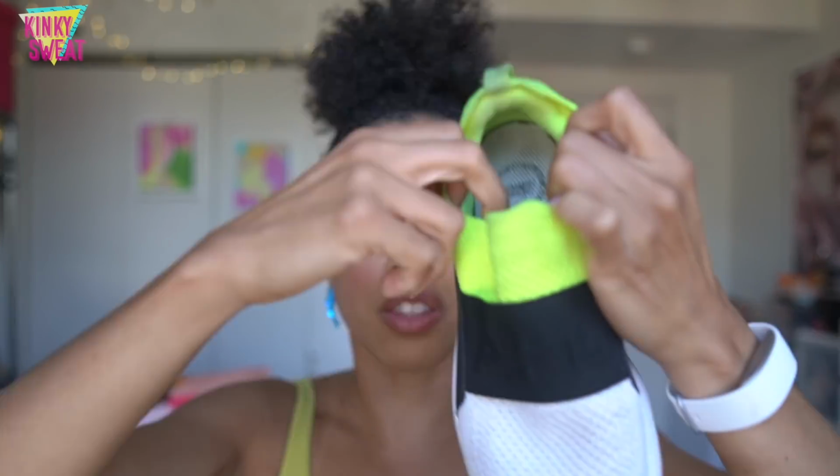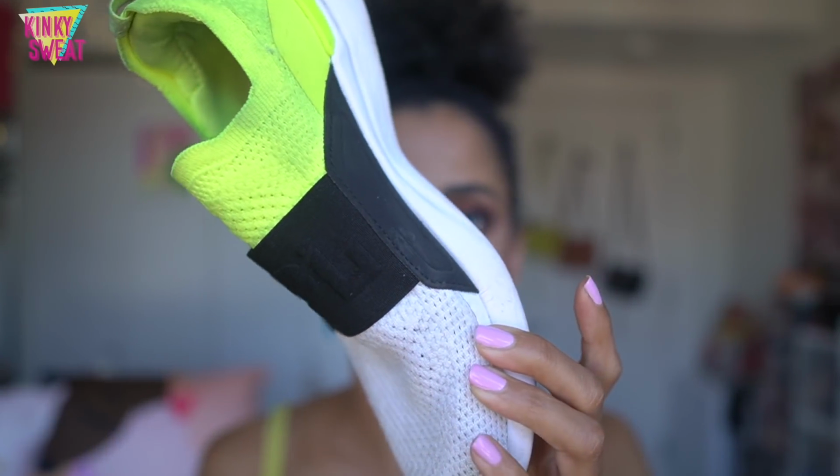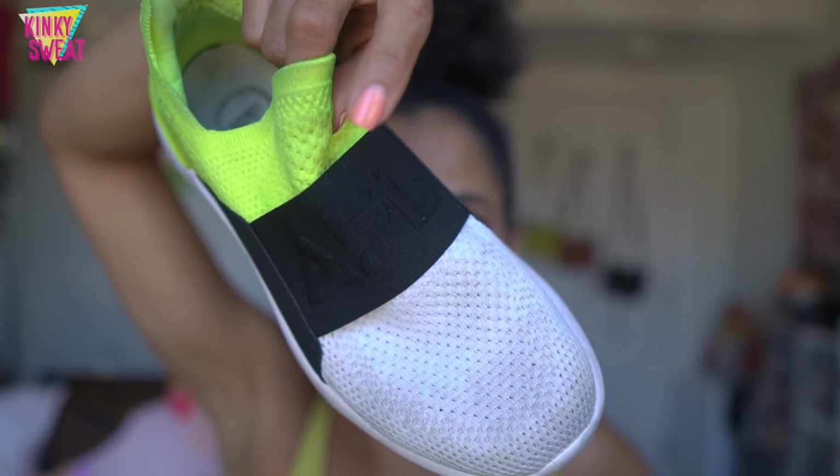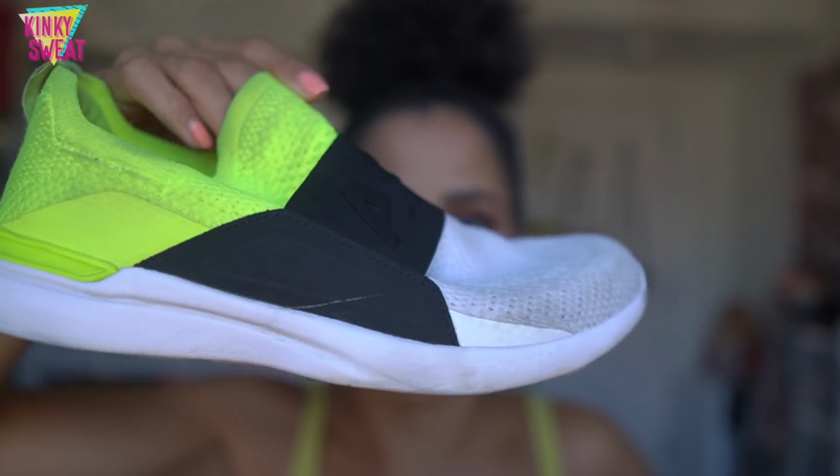I had purchased these sneakers in May. I don't remember. Oh my gosh, I have to look at my order statement. These are the APL TechLoom Bliss sneakers. They are laceless. They have this elastic band over the top center of the foot. They have the padding around the heel. I just freaking love these sneakers. I also have, I think, the TechLoom Breeze, and the TechLoom Chelsea, which I showed in favorites maybe 2 years ago, possibly.